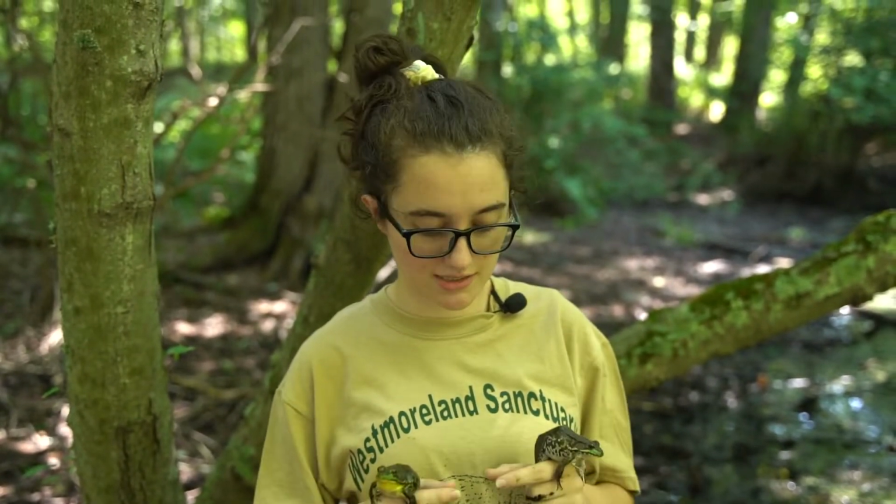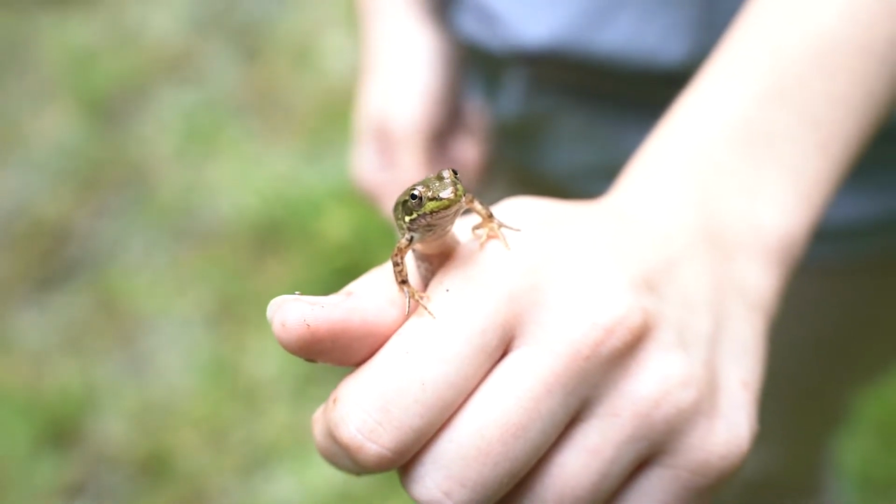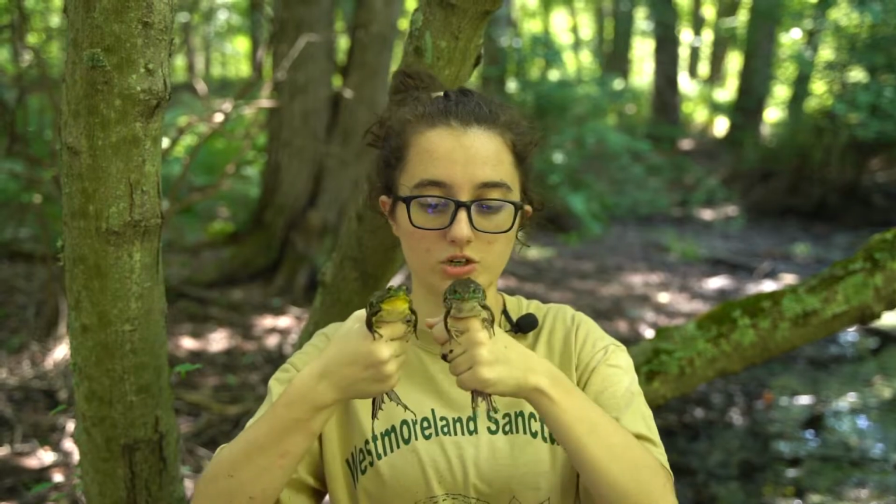And then eventually they will start growing legs, they will grow lungs, they will lose their tail, and then they will come out onto land as a tiny little miniature version of the adults. And after a few years, they will reach about this size, and then they will be ready to breed again.